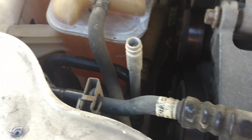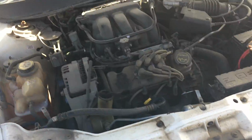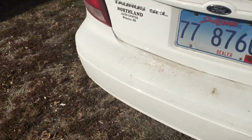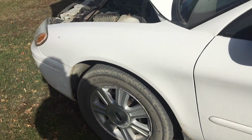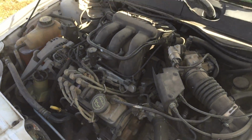It's not that bad of a car, actually, to be honest. Well, there you go. Ford, I think this is a Taurus. I should know because my YouTuber had one. Yeah, Taurus SEL. It is a pretty nice car, to be honest. I mean, the more ugly they are, the greater chance you have it will run forever.